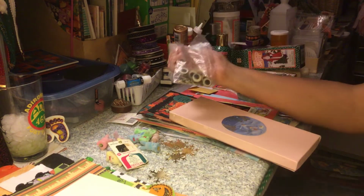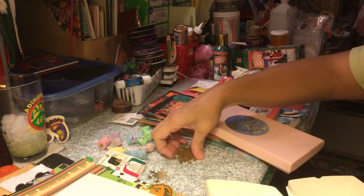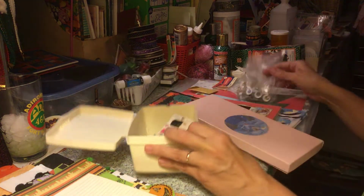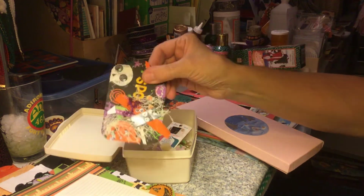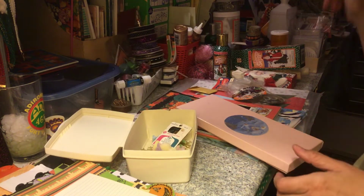Oh, and some googly eyes. Some old-fashioned googly eyes. I made some Halloween tags one time that I used googly eyes on. They were pretty cute. Might make some more of those with those. Actually, I think I have one right here. Oh, yep. Two little googly eyes on that one. So there's that.